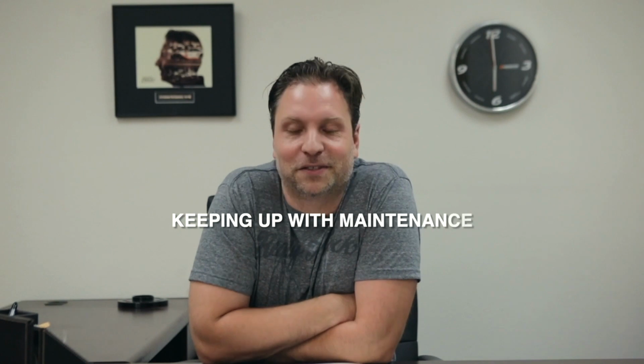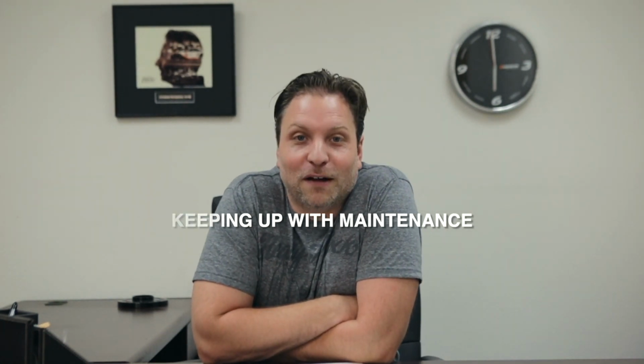Another really big one, and that ties in with the last one, is keeping up with the maintenance. Too often, and everybody was talking about it, you'll see those cars pulled over to the side, broken down. Basically, it's people who have not kept up with their maintenance. Whether you needed to change out your coolant or your differential and the differential broke, keep up with your maintenance. Keep up with all those different things that you need to get done.